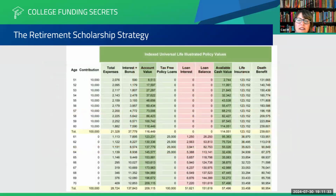Okay, now let's look at what it would look like if we had a student who was going into school in 11 years from now. So we've saved our $10,000 over 10 years. We've saved our $100,000, which you could save over 20 years. You could save it over 5 years. There is no rule, but you do have to spread it out over a minimum of 5 years to avoid any IRS issues. Okay, so the minimum of 5, but you can do as long as you want.